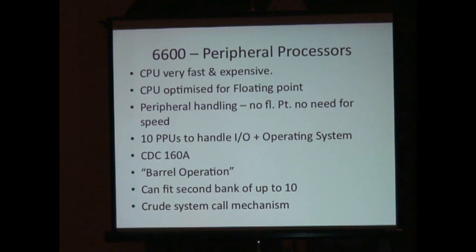One of the things that made the 6600 performance so good was that the CPU was not burdened by having to service the peripherals. For that, what we had was something called a peripheral processor. The CPU is very expensive, but more to the point, it's very fast. It is very, very good at floating point. It is really quite disastrous, as we'll see, at handling characters. But peripheral handling has no need for all that expensive circuitry. So what was decided was to have a series of 10 peripheral processor units, basically to handle all the peripherals. Not just the peripherals, but also the operating system. The overwhelming majority of what we now regard as an operating system was run in the peripheral processor units.